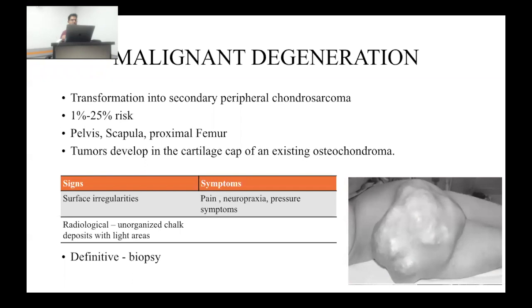carcinoma. Symptoms will be sudden increase in pain and sudden increase in pressure symptoms. On examination you will find surface irregularities, whereas this patient had a moderately smooth surface. Radiologically, there are unorganized chalk deposits and lucent areas. Of course, the definitive diagnosis is biopsy.